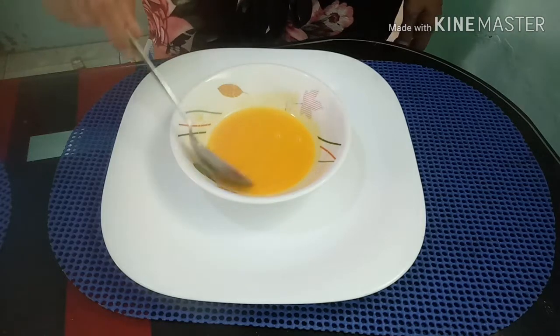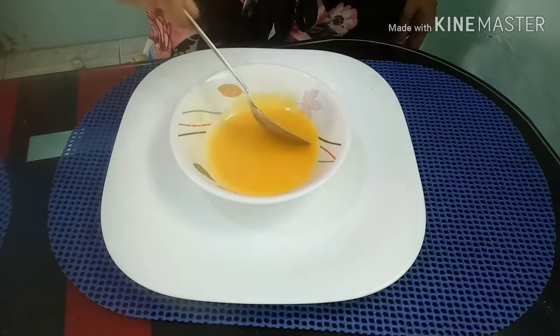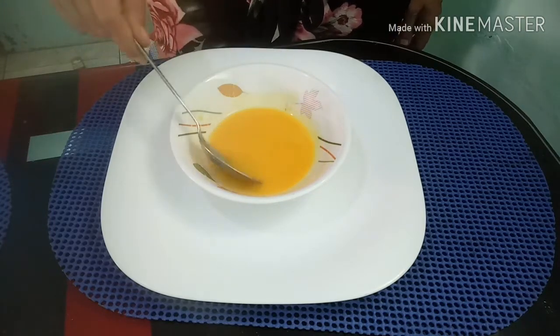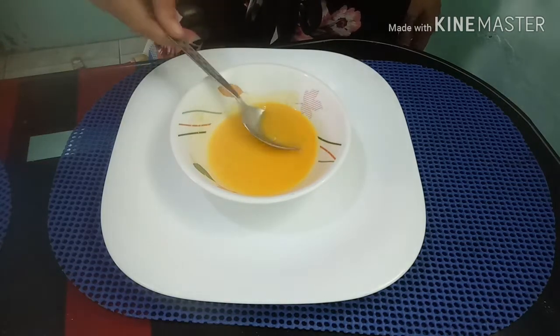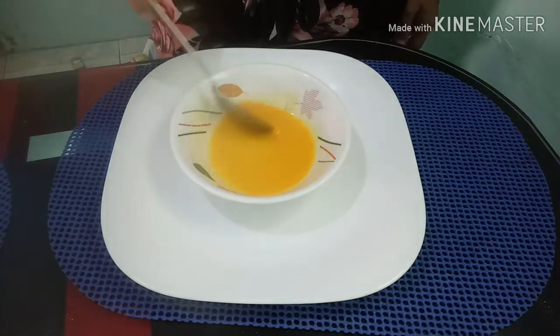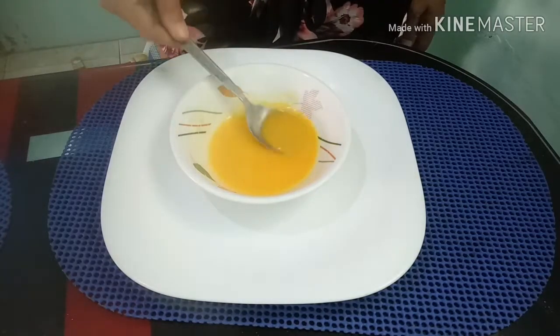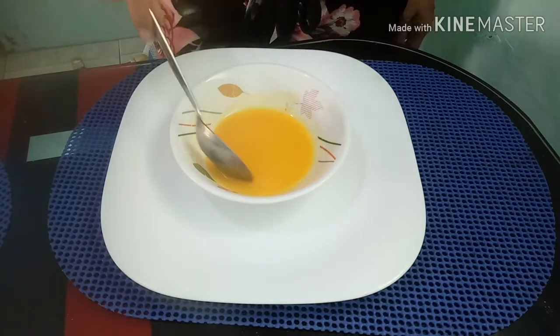Okay ladies, ready na yung ating product. So, ano ba ang ginawa ko? Procedure dito, napakadali lang. Yung 2 piraso ng calamansi ay in-extract ko yung juice at in-add ko dito sa ating egg yolk. Plus, 1 tablespoon of baking soda and 1 teaspoon of virgin coconut oil.